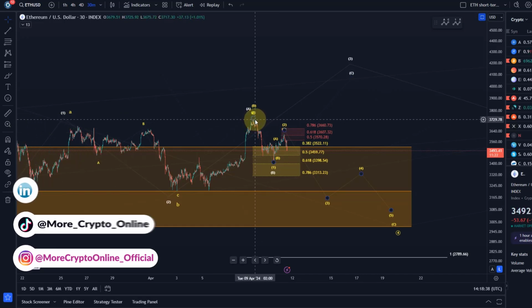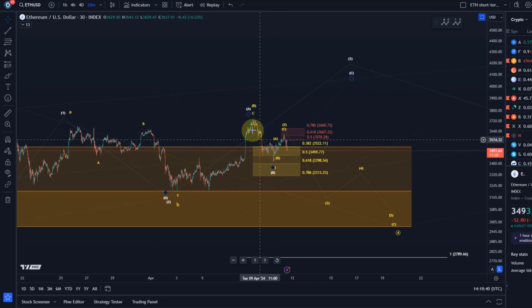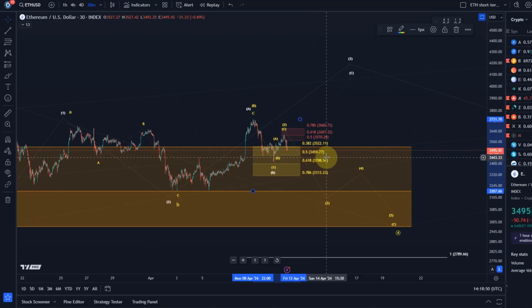From the Monday high, we have obviously observed the 5 waves down that I mentioned in the previous 2 videos. We talked about this 5-wave move down. You were also aware, I'll delete that support area now. We don't need it anymore. We had a support area here. I'll do that after the video.